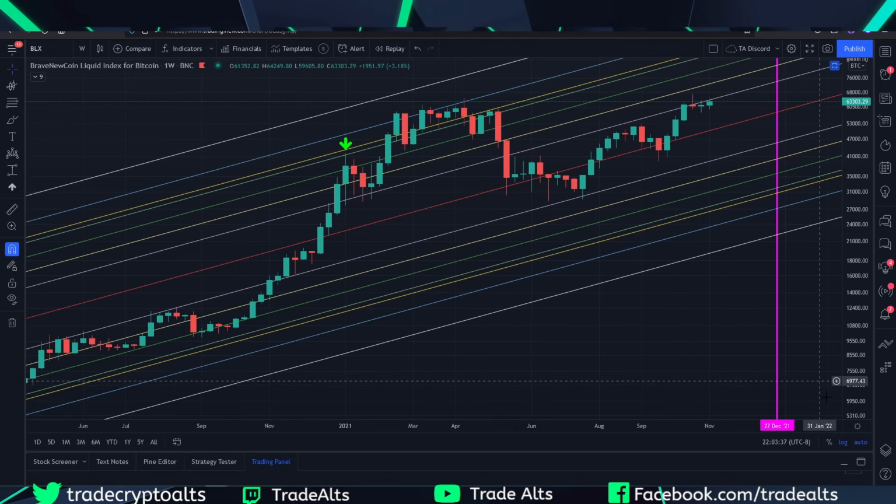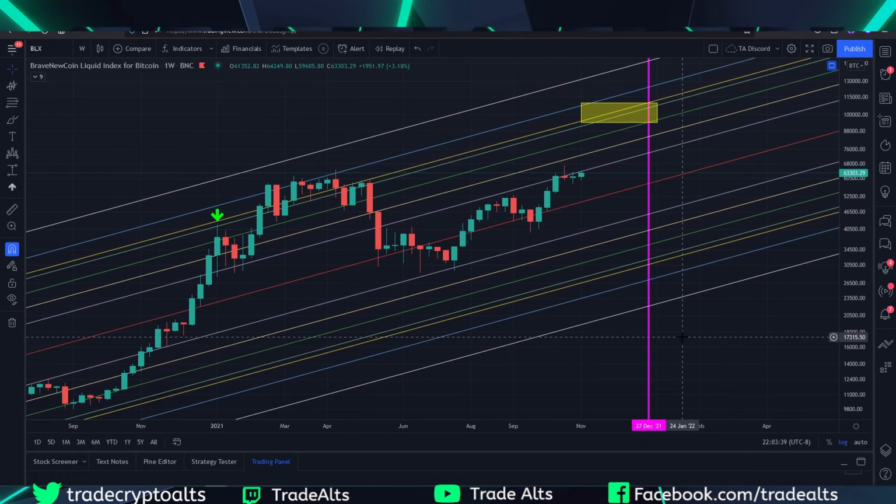I'm looking for something similar as far as that goes. Which is highlighted right here, this yellow golden pocket box. When you see the yellow rectangle on my charts, it's usually just a golden pocket, whatever Fibonacci pull I'm using. This is basically representative of that. So for the pitchfork, if we do get another nice push to the upside coming into the end of the year.